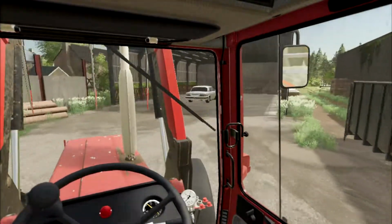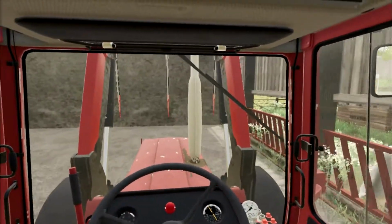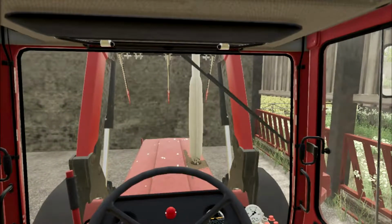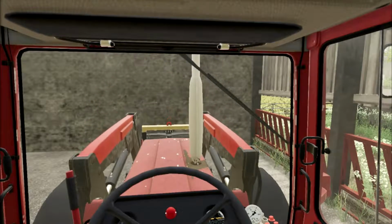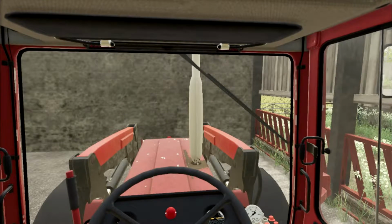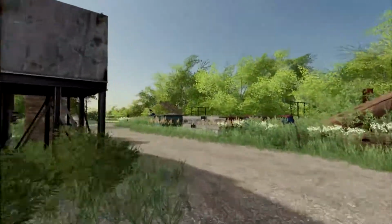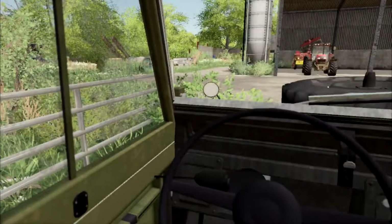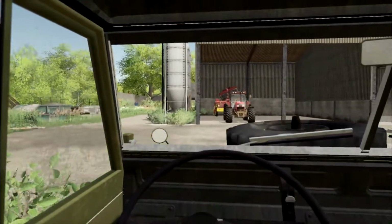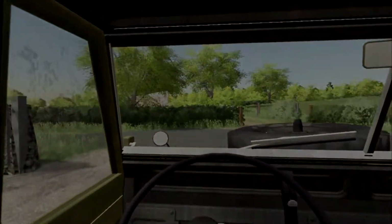Anyway, I'm going to leave the trailer on the back of this, and then we'll call it a day here and head back home. Well, at least he parked it in here instead of on the side of the road like he did the other day. What a fool. Anyway, let's head home, see what's been going on down there. If there's any news. I like news.